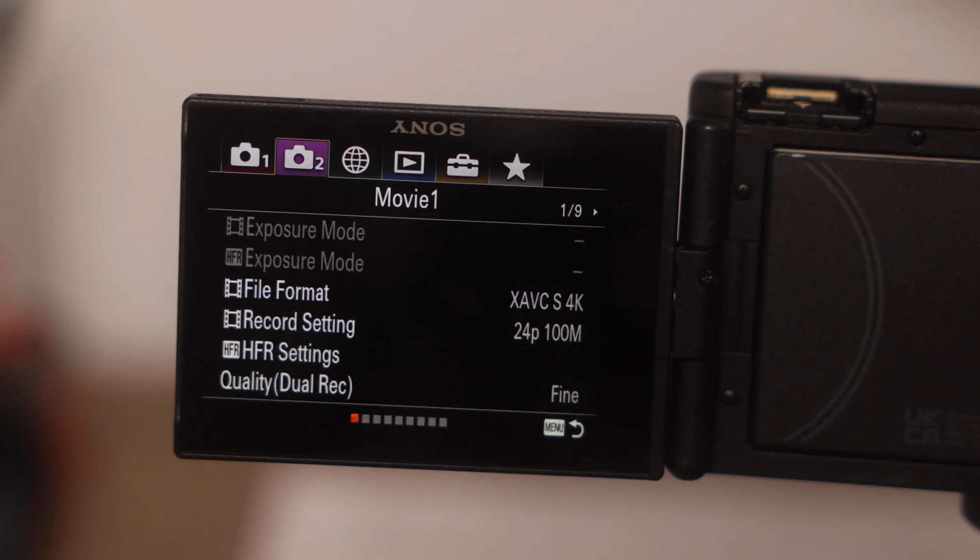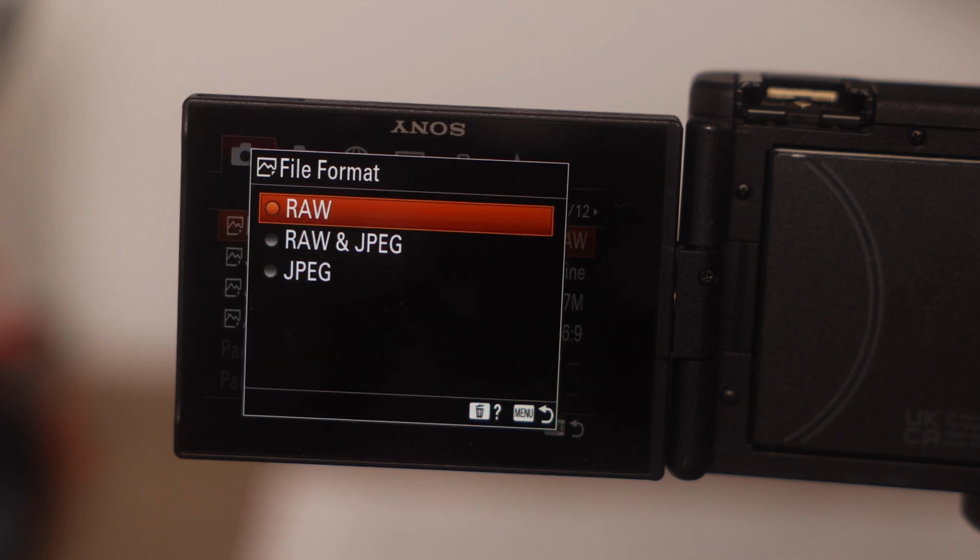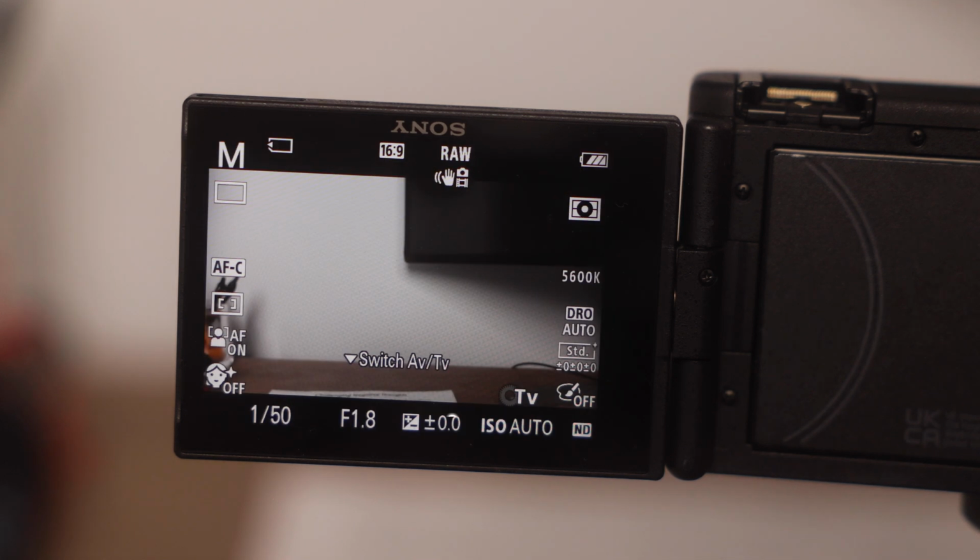In order to choose what file type you're going to use, you go into your camera's menu system, and it's a little bit different for each brand, but there will be an image quality menu that will allow you to choose either RAW or JPEG.